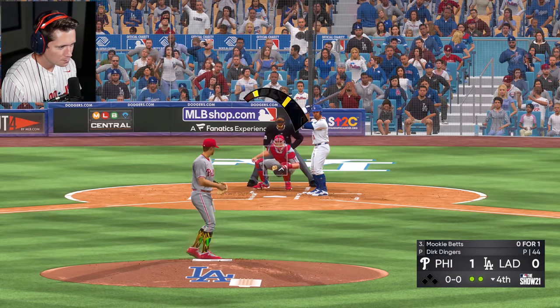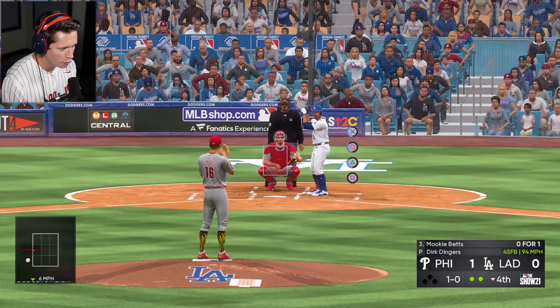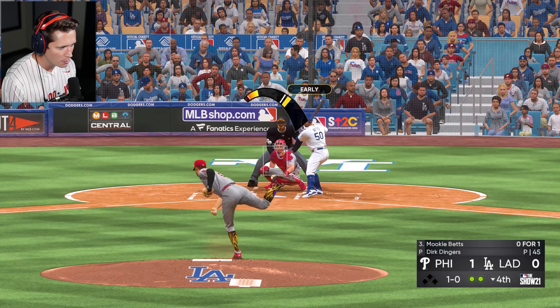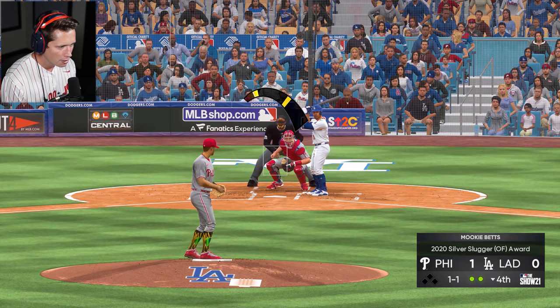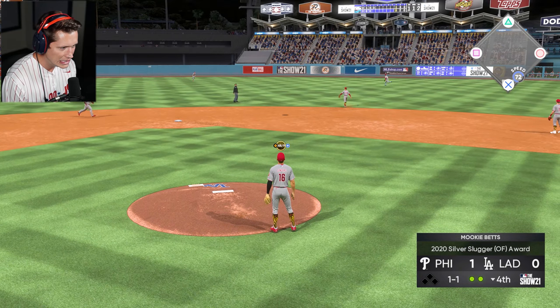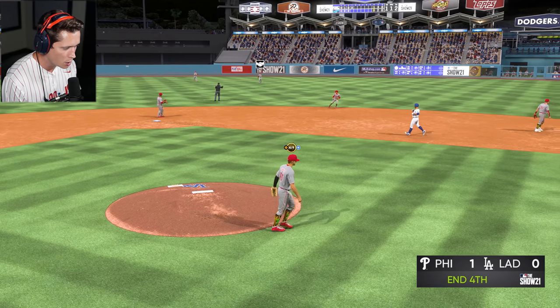Four seam here. I would imagine, I mean, we really don't have that special of pitch selection here. I'm surprised guys haven't been able to just absolutely rock our stuff. Gonna go for an upper four seam right there. He's gonna pop him up. Right field's gonna be able to get under it. That's what I'm talking about. Go ahead and end the fourth.